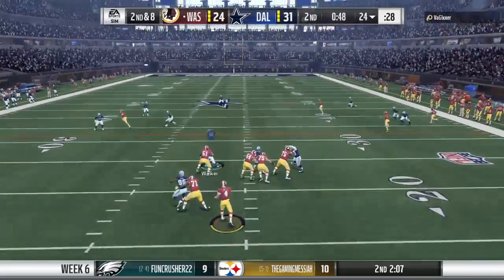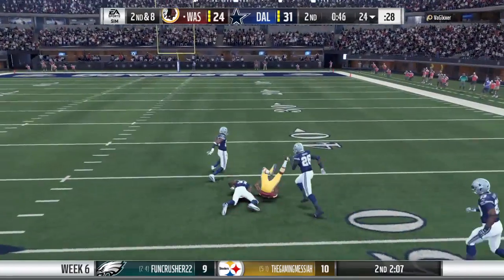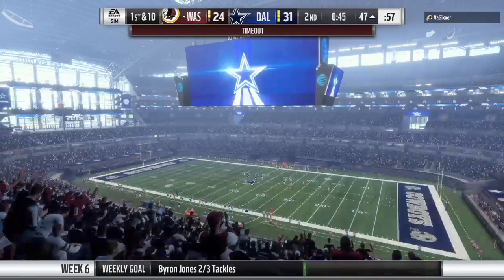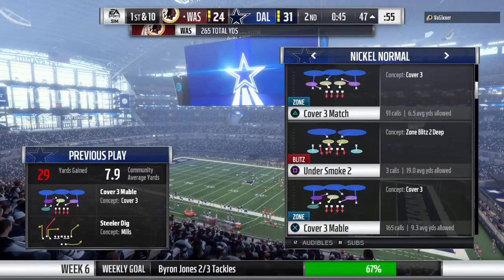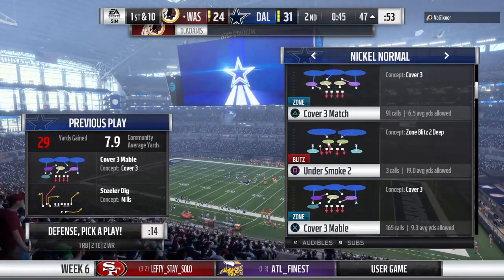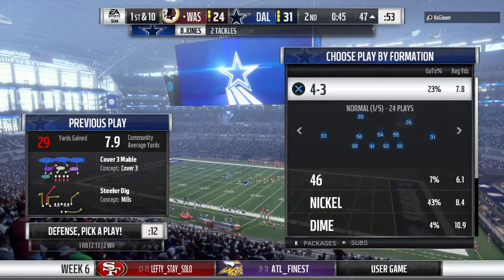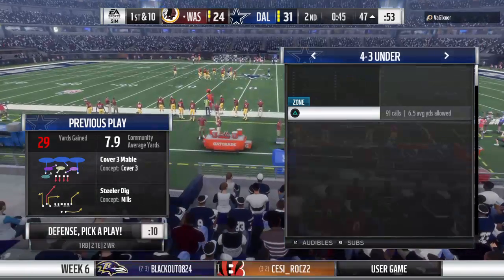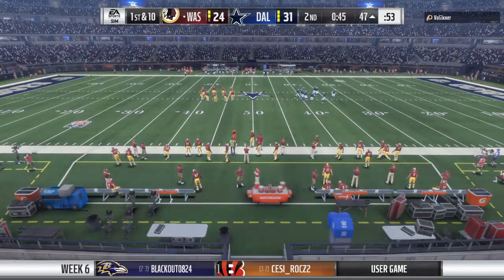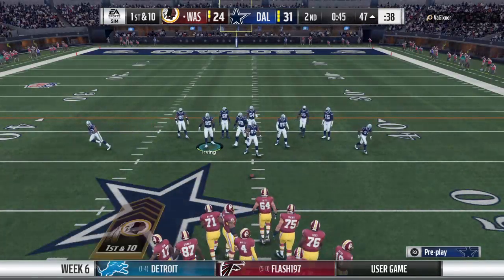Out of the gun, they'll look to throw. Over the middle, that's caught by Adams. And now before this first down play, we're going to get a timeout here, as the clock will stop with 45 seconds to go in the first half. And now a first down following that long gain.